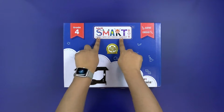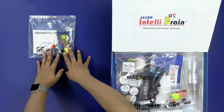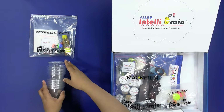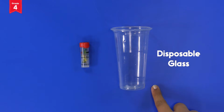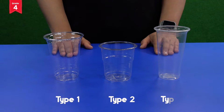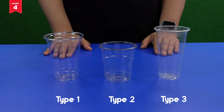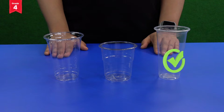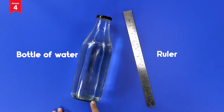From the Intelli SMART Box, take out the properties of water activity kit and the disposable glasses. Take out the bottle of thumb pins from the properties of water activity kit. Also take out one disposable glass from the box. Your Intelli SMART Box contains 3 types of disposable glasses. You need to use the type 3 glass for this activity. You will also need a ruler and a bottle of water from your home.